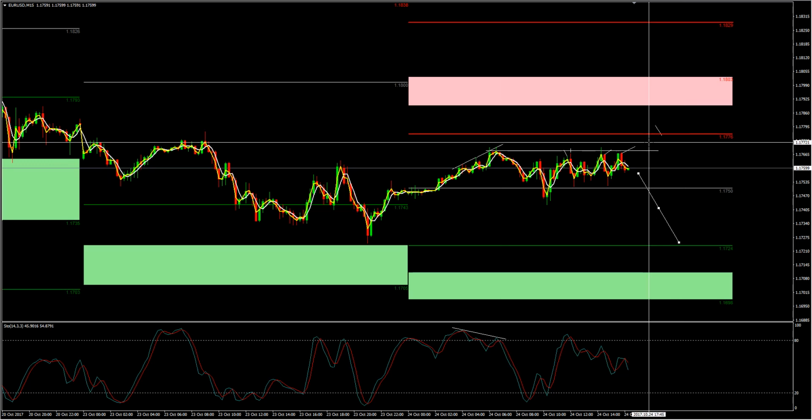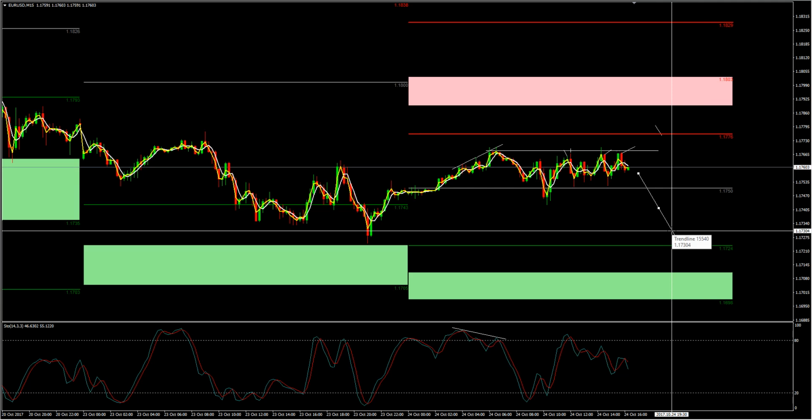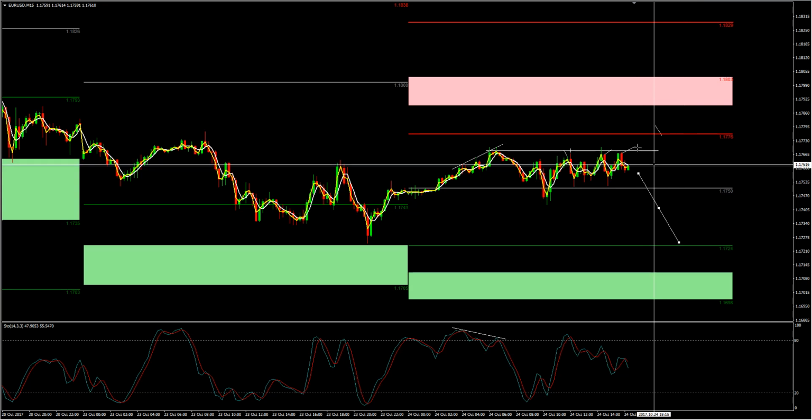We have enough time before the New York session close, so watch for selling opportunities. Basically, our first target is 1.1725 and the second target is 1.1700. These are basically pivot support 1 and pivot support 2. It makes sense that you try to take this with some tight stop, maybe 15 pips or something.